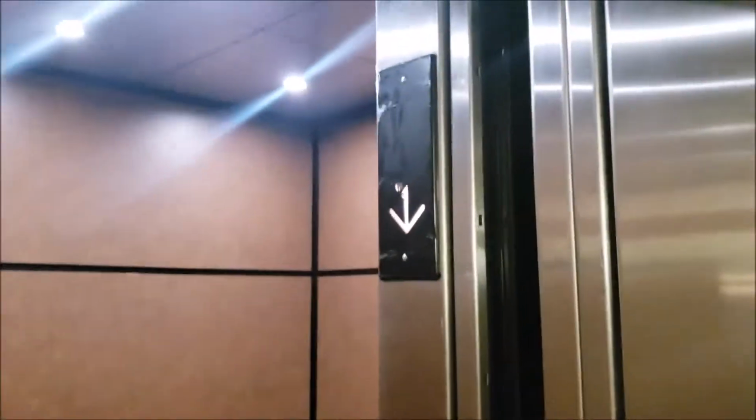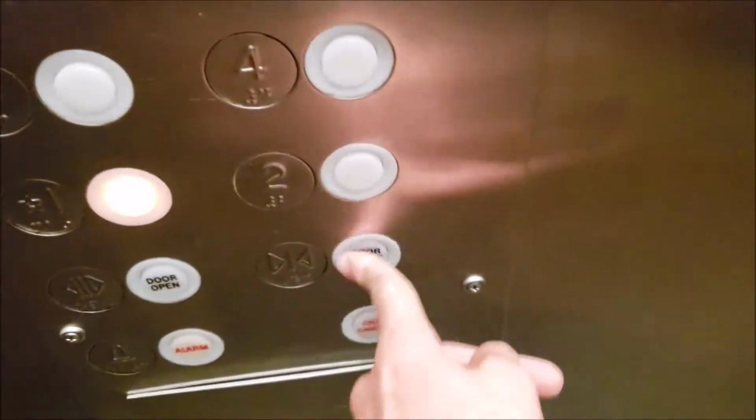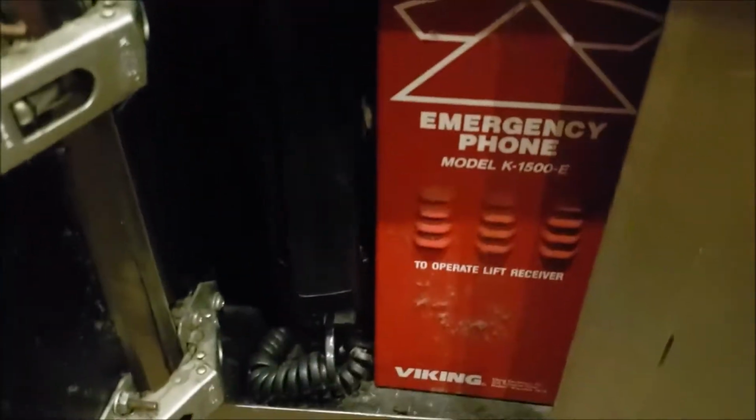Here's a look down the hallway. Let's go down to 1. Here is your emergency phone. Here is your cab view.